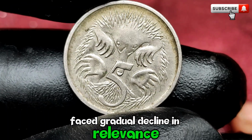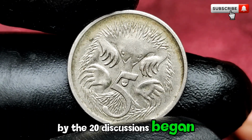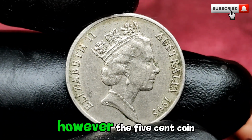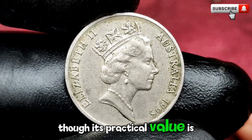In the broader timeline, the Australian 5-cent coin faced a gradual decline in relevance as inflation eroded its purchasing power. By the 2010s, discussions began regarding its potential removal, similar to the 1 and 2 cent coins which were withdrawn in 1992. However, the 5-cent coin remains in circulation as of today, though its practical value is minimal.